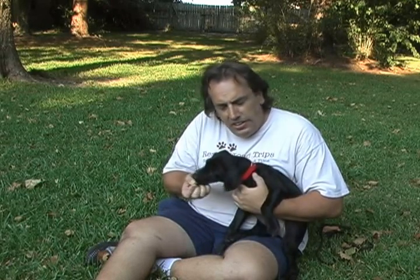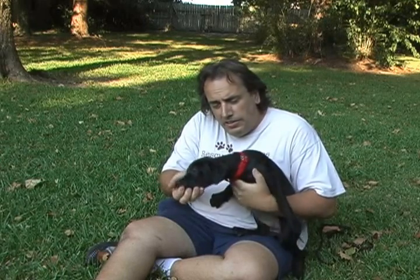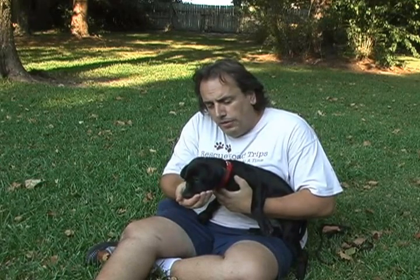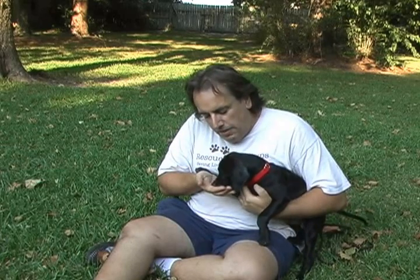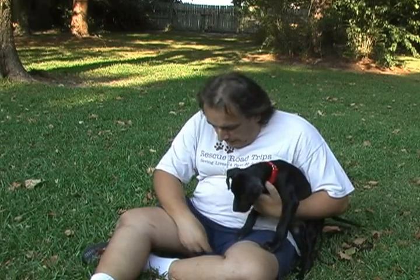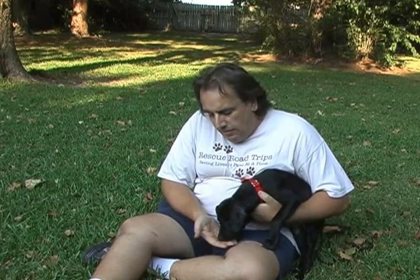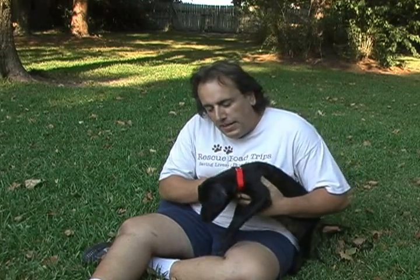You can see a lot of tongue usage there to try to get the food. She doesn't want to bite around my fingers. She's very respectful. I'll put my face down here as well. She's perfectly fine with that. So this is a wonderful little puppy. Very respectful of people, licking the kibble out of my hand instead of trying to bite it as some puppies might do. Excellent job. So she's very well behaved in that respect.